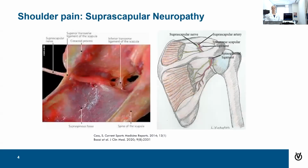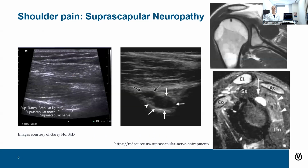So this is just one example. It's a slide looking at the nerve that runs through the back of the shoulder blade. And if you go to the next slide, this is what that looks like on both an MRI and the ultrasound. So they each give us different information. The nice thing is the ultrasound can be performed at the same time that you see me in the office, and you don't need to make a separate appointment.